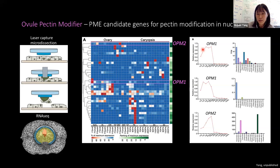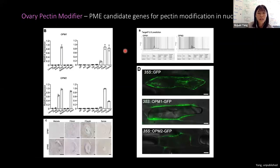You can see their expression disappeared after fertilization. That means they are very typical nucellus genes. The qRT-PCR also shows that OPM1 and 2 are both highly expressed in the pistil compared with other floral organs or vegetative tissues. And within the pistil, after the female gametophyte starts meiosis, the expression of both genes increased until the maturity of the ovule.